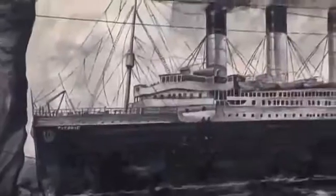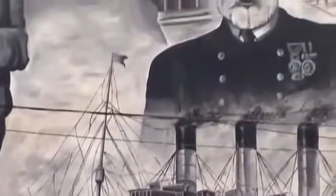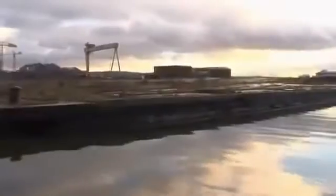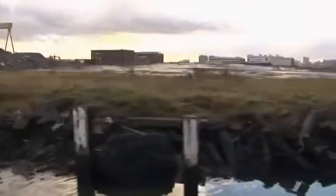For Harland and Wolff, the sinking of the Titanic was the beginning of a decline. During the First World War, the yard continued to build ships, but the slipways and gantries made for the Titanic were never to see work on that scale again.